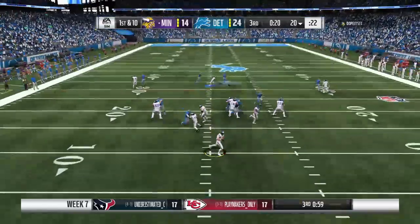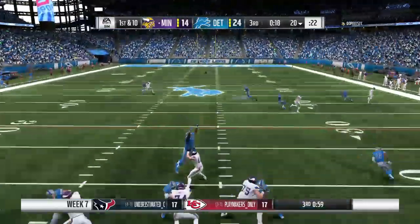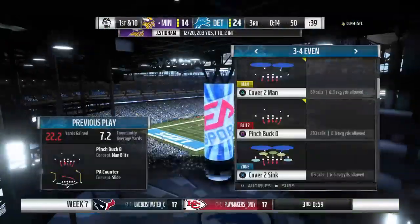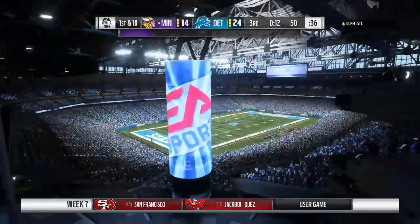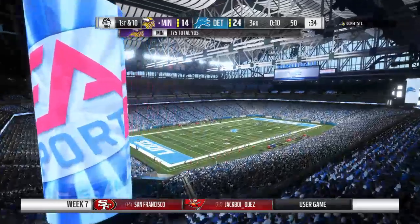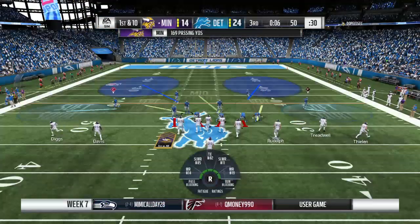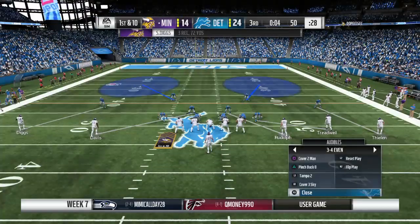Now a play fake here on first down. He'll buy some time, right? He's got a man. Complete. Give him 30 yards there. And that's how you throw for a whole heap of yards in the game. You get efforts like that from your receivers. How about him laying out for that catch? Yeah, excellent. Makes the quarterback look a whole lot better.